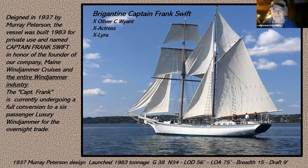Yeah, beautiful vessel. Breda is doing all the carpentry and, you know, helping me with the conversion from a yacht to a passenger schooner. Yep. So she'll be ready this summer. I'm not promising exactly when.